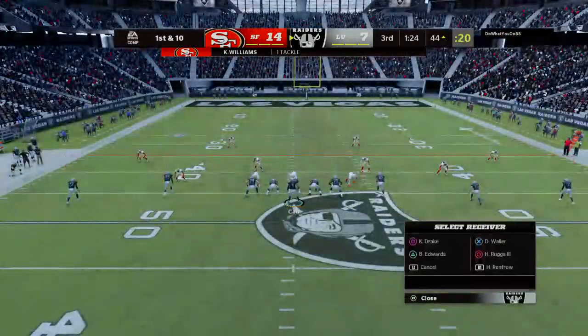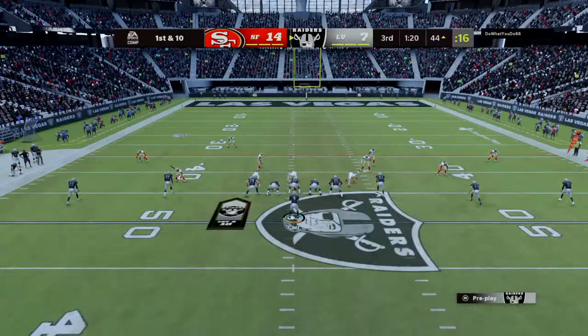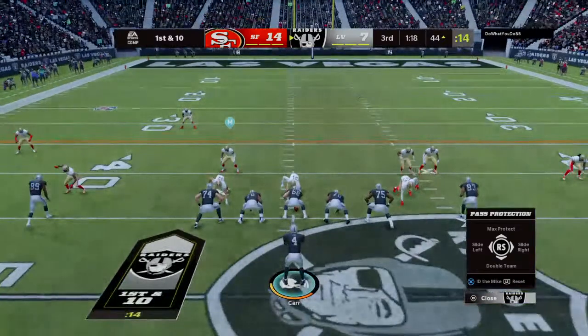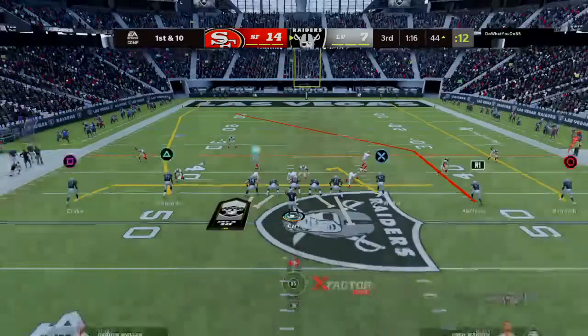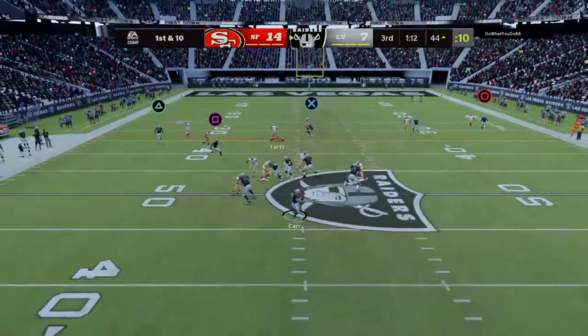Did you see that route the way that I did? I thought he was trying to get deep. Yeah, that wasn't the first option. No, it came off of that guy, the deep guy, and came underneath on the drag. Completed it very well. Carr now on first down.